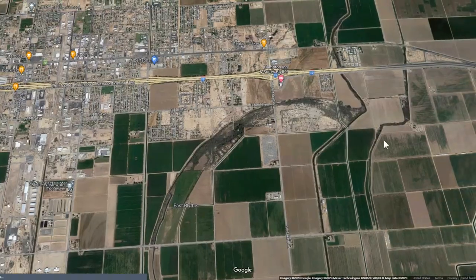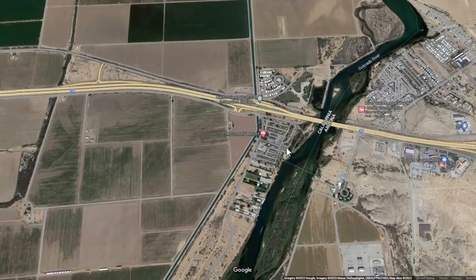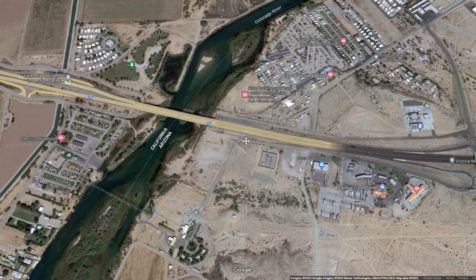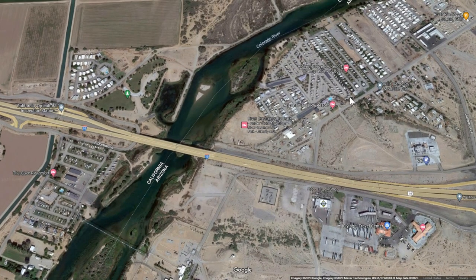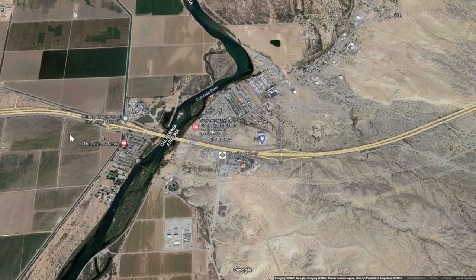So I used that, but I also used over here the Cove Resort. You can go in there. It's $20 for dump and fill, and you can get rid of your garbage too. There used to be a place you could get water over here somewhere, like a little store with a laundry, but I went in there and they no longer have water, as far as the guy told me. So that was the place I used there.